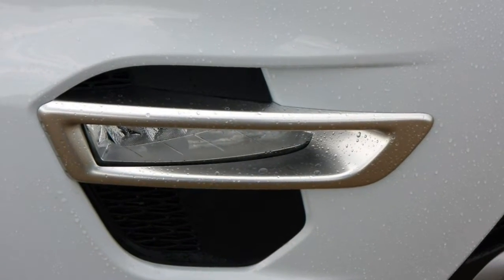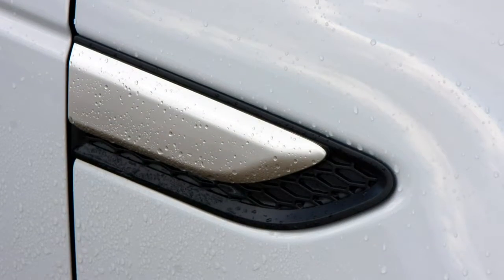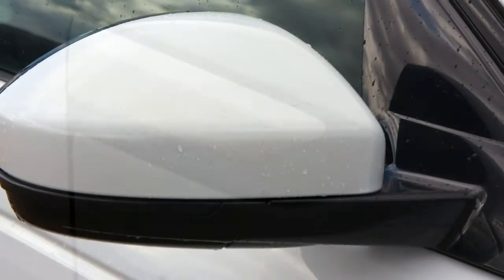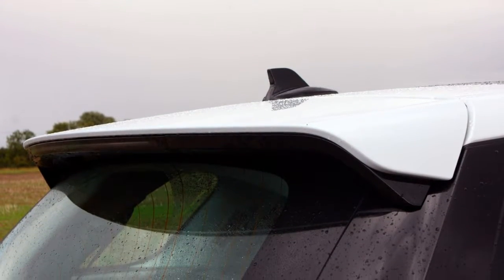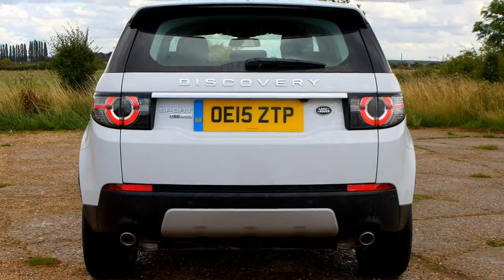At low speeds a small input gets a big change of direction, at higher speeds a small input gets a small change of direction. There's also dynamic stability control, traction control and engine drag torque control to prevent the wheels locking if you come off the throttle quickly. All these systems are designed to assist the driver in retaining full control of the vehicle even in tricky driving conditions.